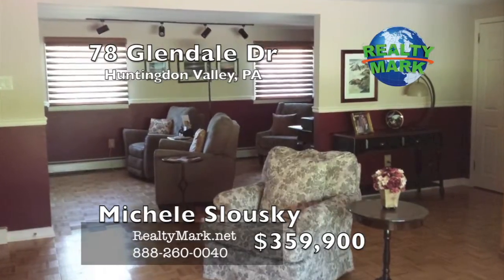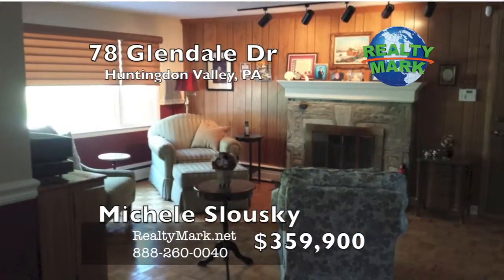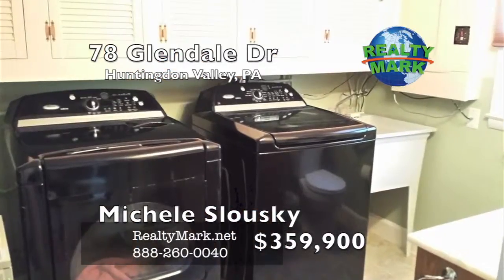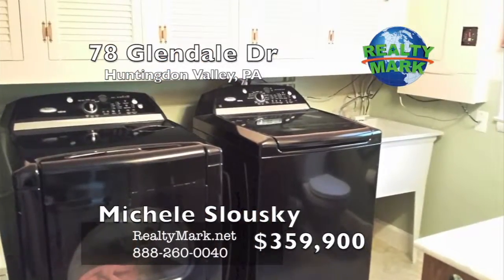New windows in 2008, newer hot water heater, and the house is also equipped with leaf guards, security system, and steel entry doors. Call Michelle Slosky for more details.